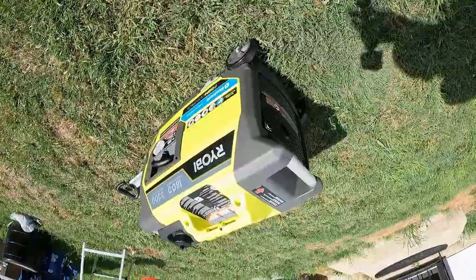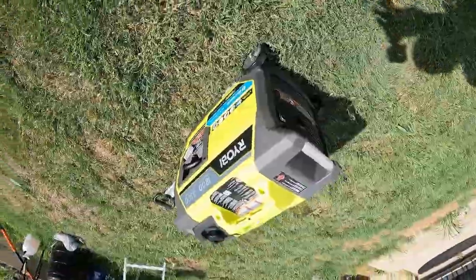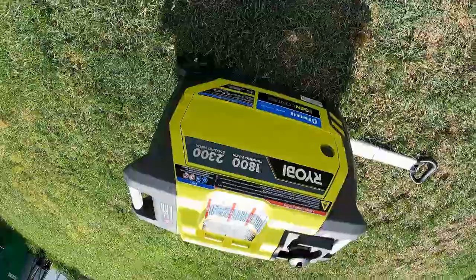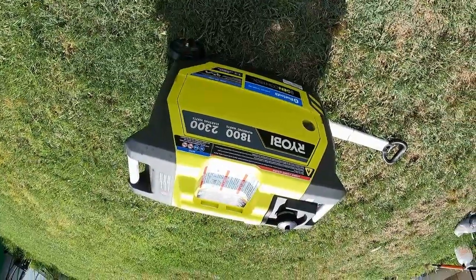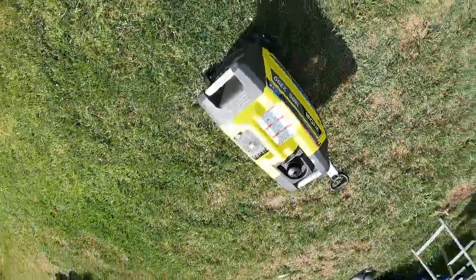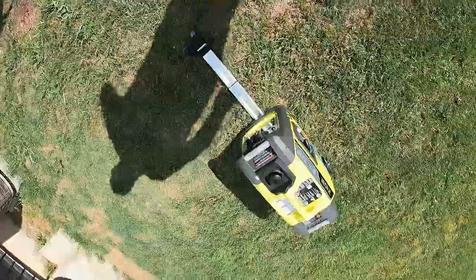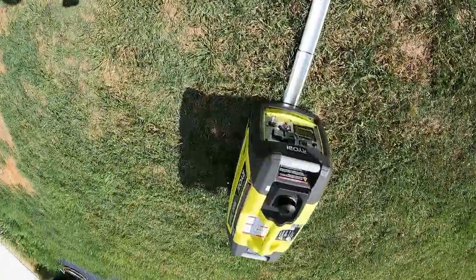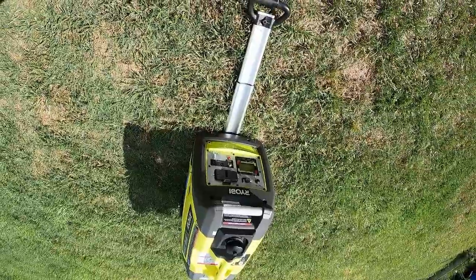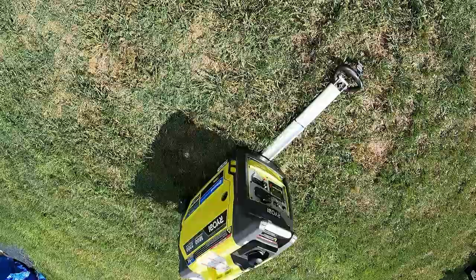Little something different. I figured, let's get away from the fishing tackle box reviews and do a little something different on this. That's not something that was sent to me or anything. We bought it, so it's something that we definitely are going to keep. Now, interestingly enough, we actually bought another generator after the storm, so we'll talk about that one in another video.